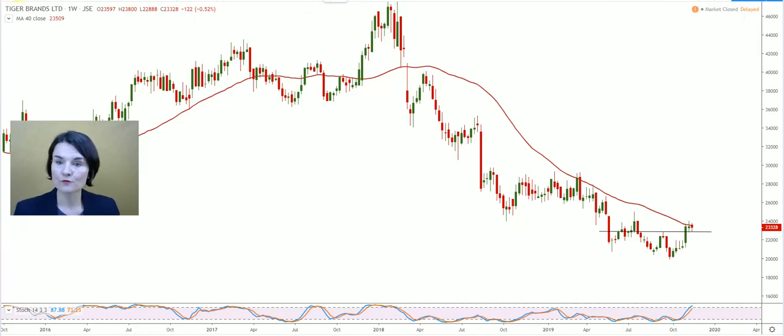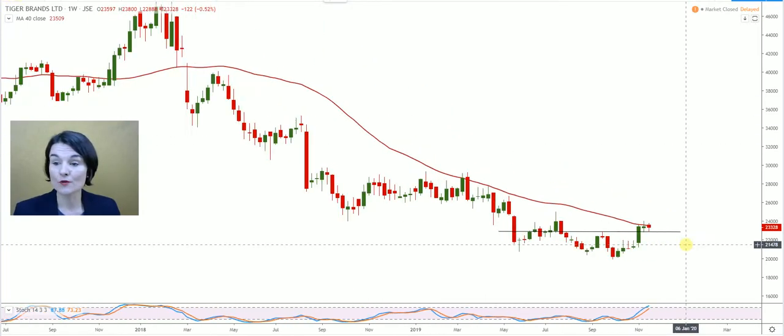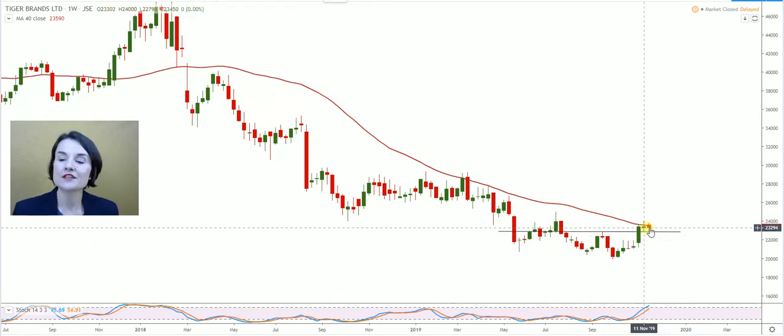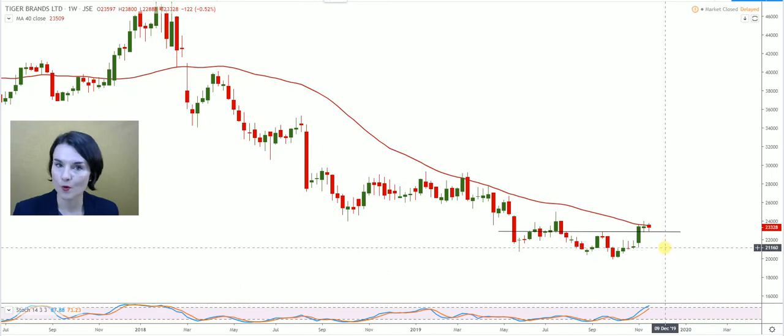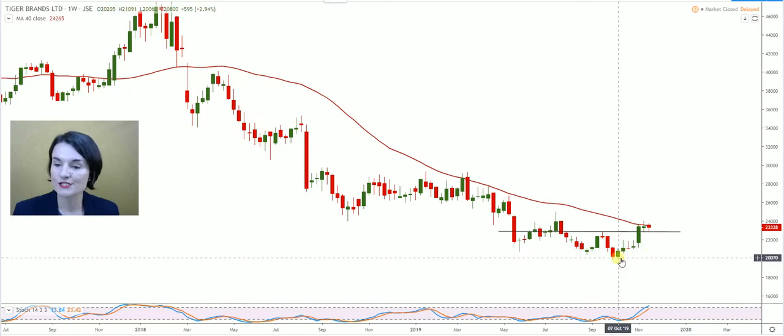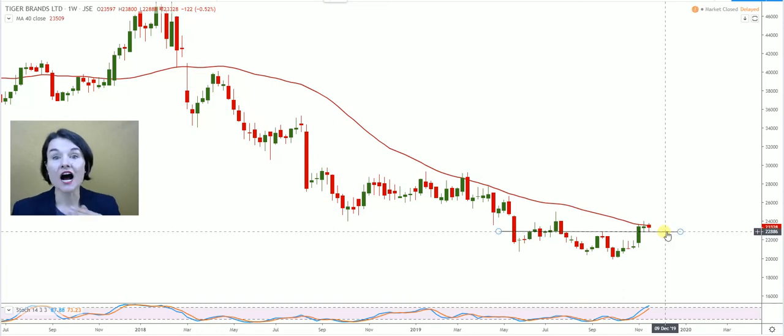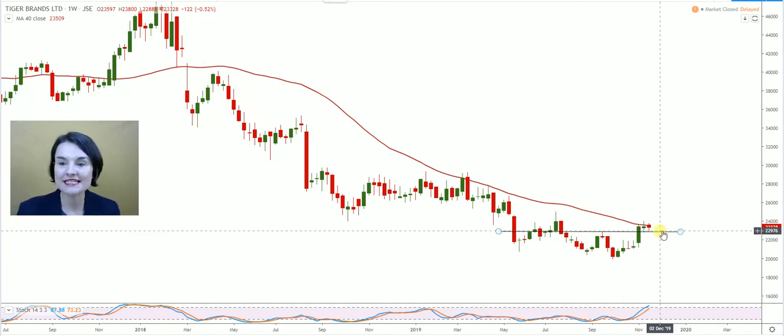Maybe even a pullback, and maybe Quinton, if you want an ideal place to enter is, let's say the share pulls back but finds support at a higher level than this low, and it lifts its head again above this level, the next higher low will be confirmed, and that will be seen as very positive for Tiger Brands, because then it will almost give you an opportunity to get in.